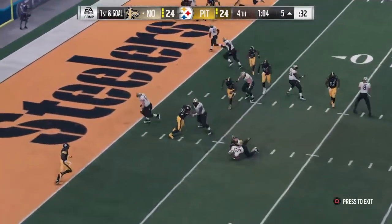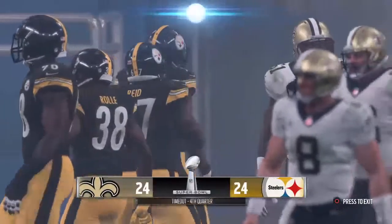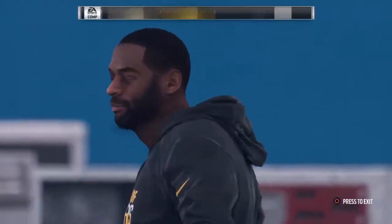They'll run it now out of the gun, and he'll get blown up behind the line of scrimmage, back at the 6. Now a second timeout called for by the defense. That'll leave them with just 1 remaining in this 4th quarter of play.